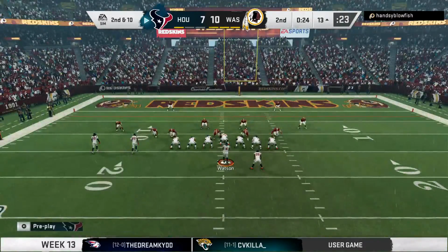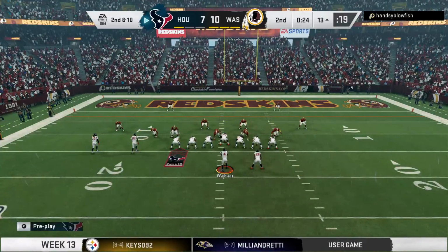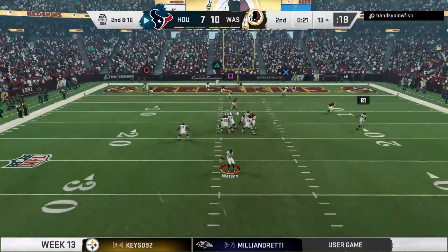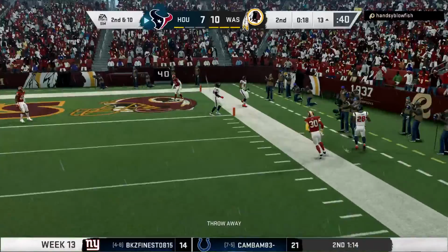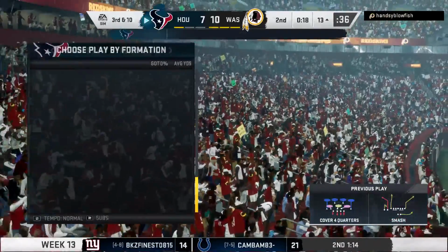Reset. Watson with the pass. Throwing on second down. Watson eluding the pressure right. And that will be incomplete with the clock showing 18 seconds now to go.